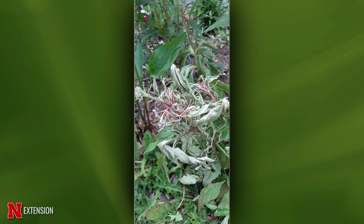You did the right thing: you saw something not normal and removed it. I would just destroy that plant, but keep an eye out, and if you see any other symptoms occur, then it would maybe be something to further explore.